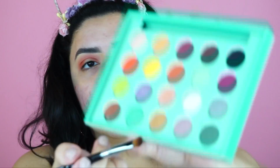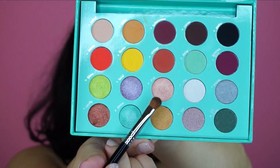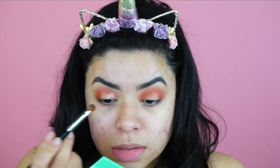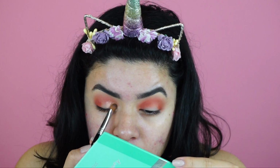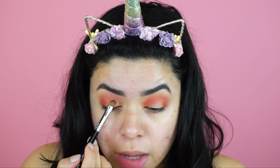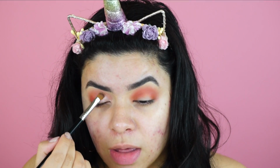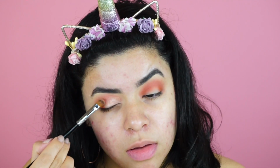And I'm gonna go in with a transition shade later on. But right now I wanna go in with the color Stunt, which is this one right here. And look at that. Like, can we just... I'm in disbelief at the fact that something so expensive can be that bad. No shade, no tea, but just the truth. I will forever be exiled by Natasha Denona.